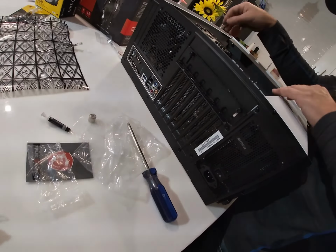Make sure nothing's scratching along the back of it, because that'll fry the back. Is nothing scratching on the back?